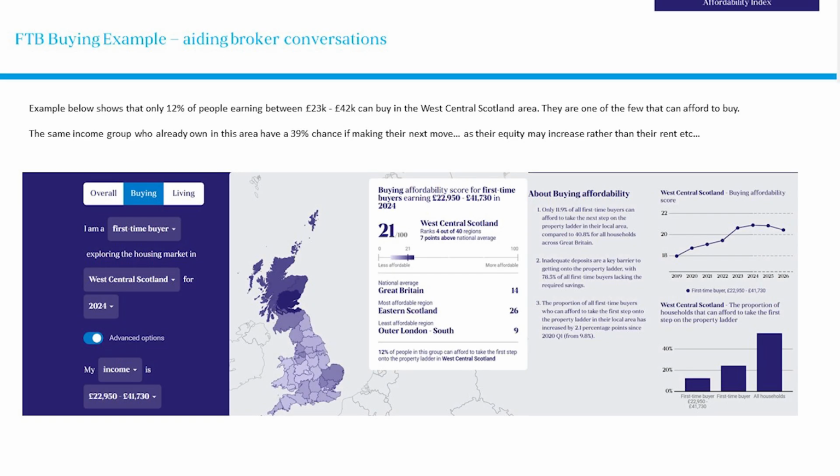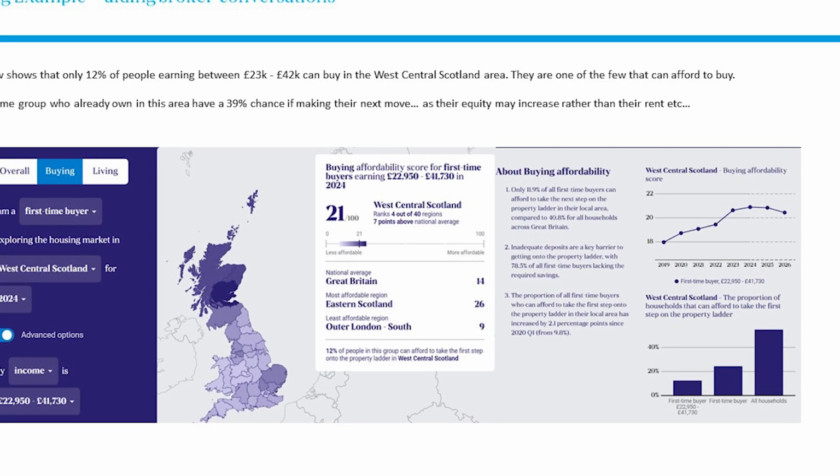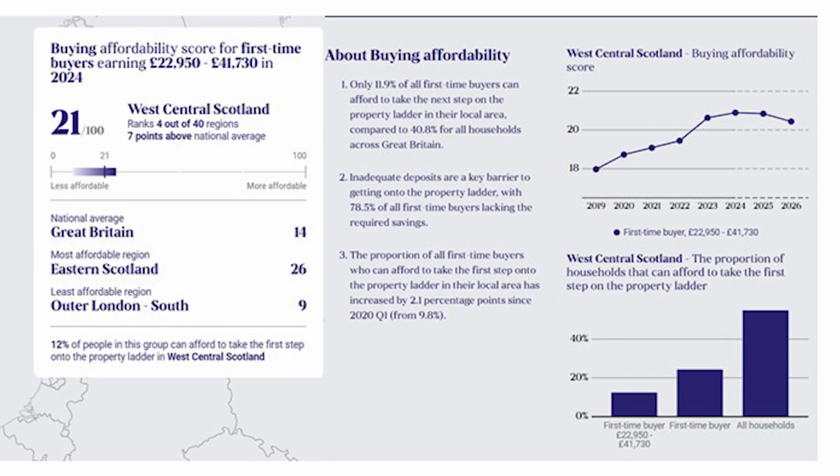So a little encouragement there: if you want to go onto the Skipton Group website, you'll see the affordability calculator. Isha, we're using it at a national level as Skipton Group to do that lobbying and challenging, but it can also be used at a local level, can't it? Yeah, I think this is a fantastic tool for brokers and customers to utilise. As you can see on screen, we've got an example here that talks through what this looks like in West Central Scotland. It helps customers understand their borrowing power and what the future will look like should they continue to rent or if they buy a property now. This example shows that only 12% of people earning between 23 and 42,000 can actually buy in the West Central Scotland area. So if that customer is one of yours, they're one of the few able to push on and purchase. It just gives them that little nudge of encouragement to take that leap onto the property ladder.